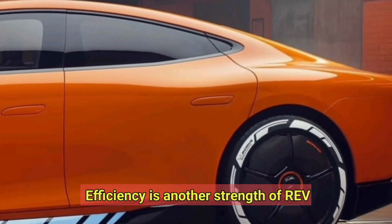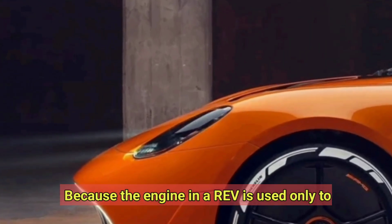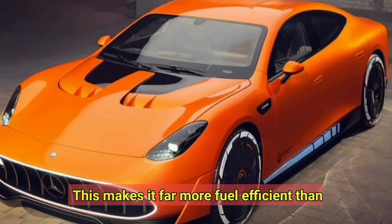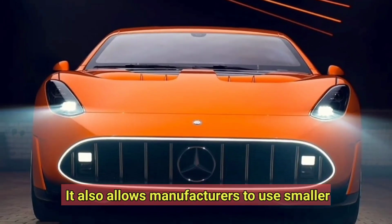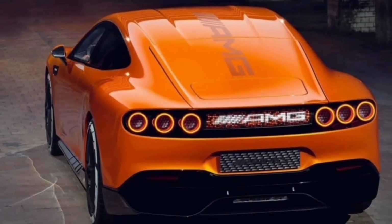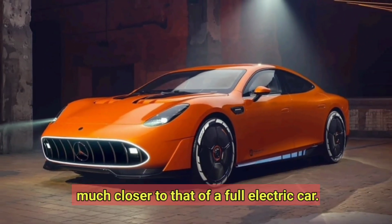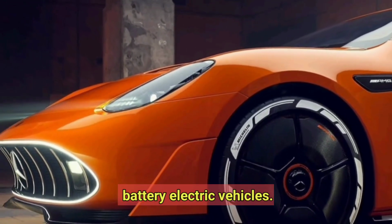Efficiency is another strength of REV technology. Because the engine in a REV is used only to generate electricity, it can operate at a constant, optimized speed. This makes it far more fuel efficient than traditional engines. It also allows manufacturers to use smaller engines and smaller fuel tanks while delivering excellent range. The result is lower emissions, reduced fuel costs, and a driving experience that feels much closer to that of a full electric car. REEVs also use smaller batteries than most battery electric vehicles.